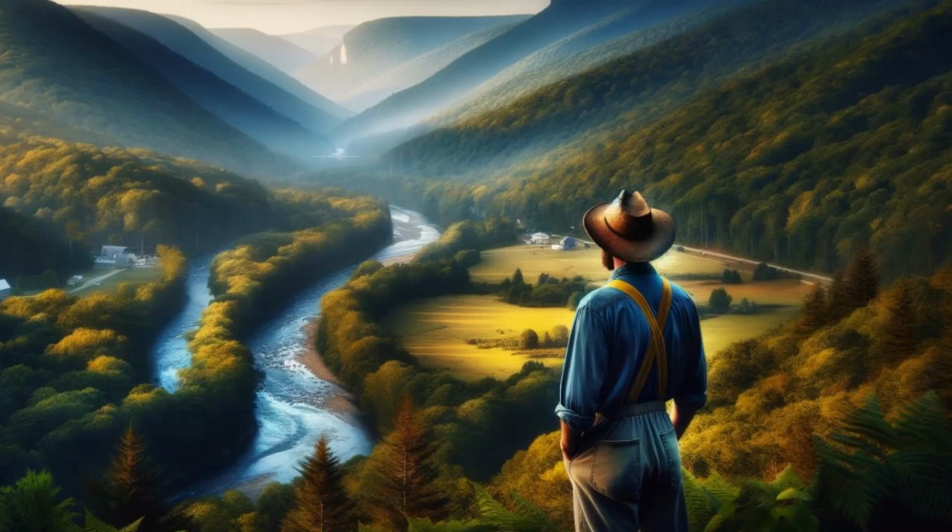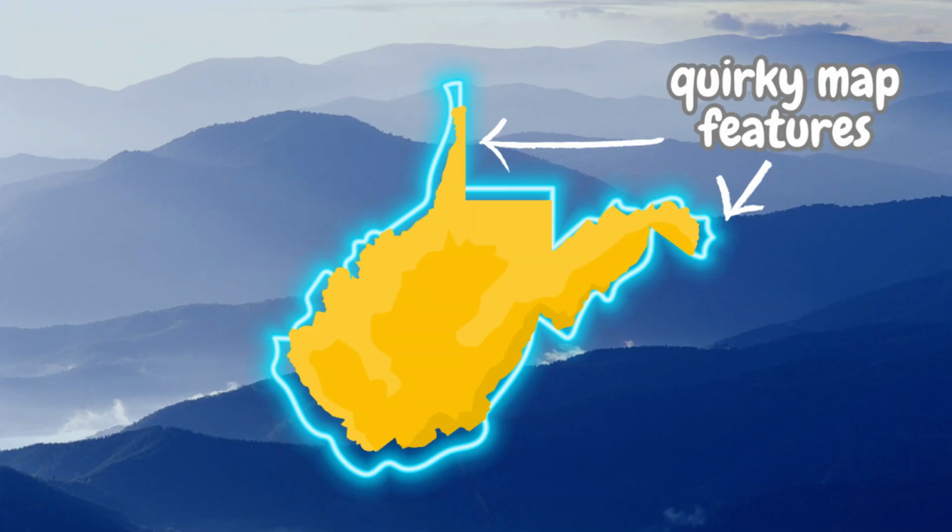So, what comes to mind when you think of West Virginia? Something like this? That's pretty accurate. But West Virginia is a pretty large state, and there's different types of lifestyles depending on the location. What many people think of as the real West Virginia is more obvious in the center, southern, and western part of the state. Then you've got two quirky map features, the northern panhandle and the eastern panhandle.